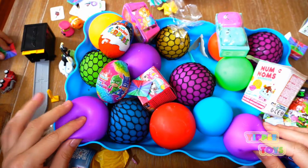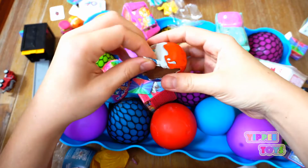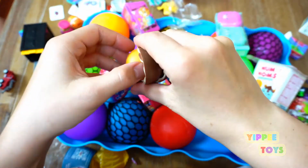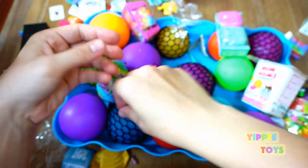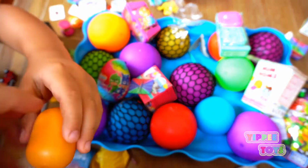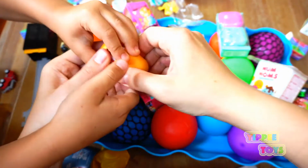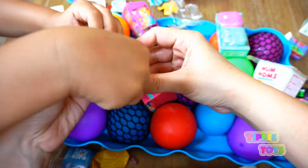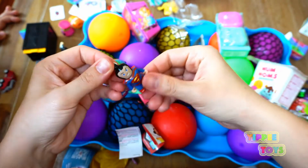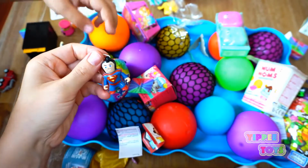Ooh, how about a surprise egg? The Kinder Egg. Yes, it's a kindergarten egg. You want to open this one? Okay, go for it. It's difficult, huh? Yes. I can help you, and we can do it together. One, hold on. One, two, three. It's Superman! It goes like that. Yes. And then it does this. Woohoo! And you want to try?